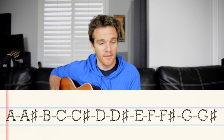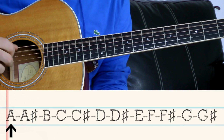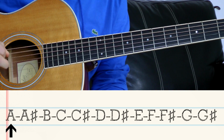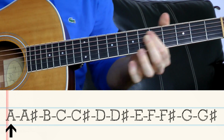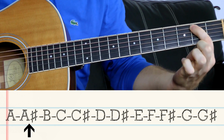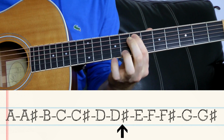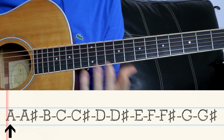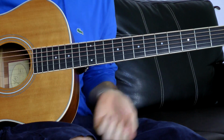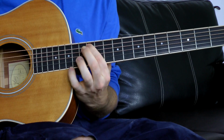Now let's count them out and see how it works on a guitar. I'm going to start at the A string. It's called the A string because when you hit it open, you're playing an A note. When you hit the first fret, that's an A sharp, then B, C, C sharp, D, D sharp, E, F, F sharp, G, G sharp, and A. So we went all the way through the entire musical alphabet, started with an A, and ended on an A. That's called an octave.